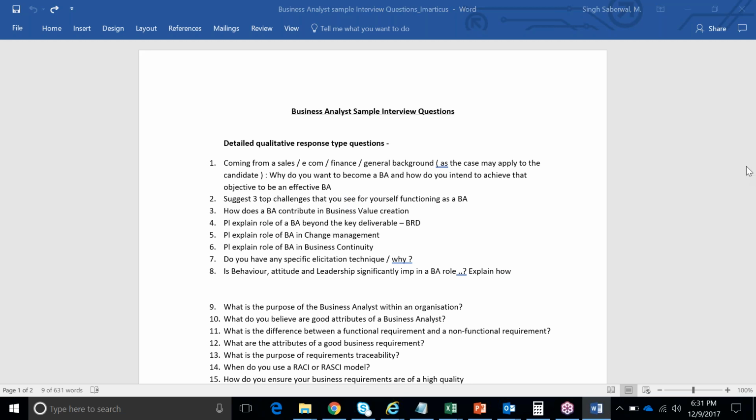Okay, so BA plays a pivotal role in change management since one of his key responsibilities is to manage changes within the system, basis the changing market scenario, anticipation of changes while doing elicitation. How can future change be inculcated within the process? Jayashree has to say that analyze why the change is needed within the project scope, etc.